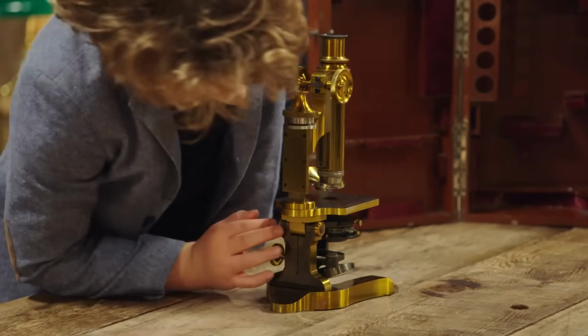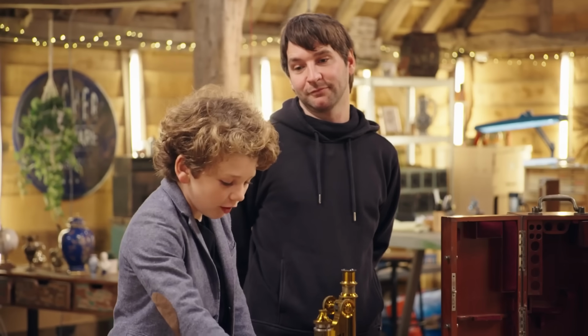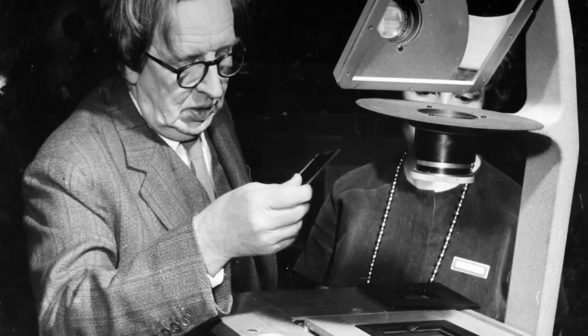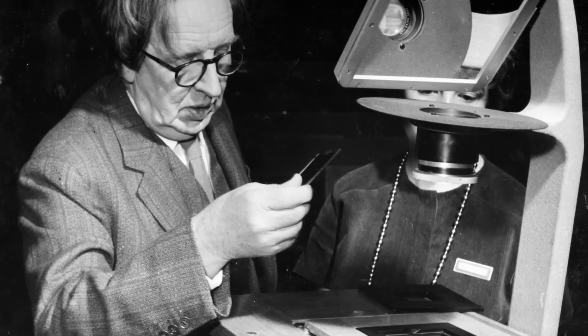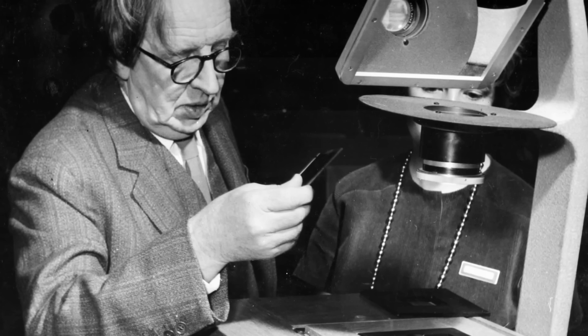It was made in 1890. So this was my great-grandfather's. His name was John D Bernal. He unfortunately died long before I was born. He was a scientist, a crystallographer in the early 20th century.